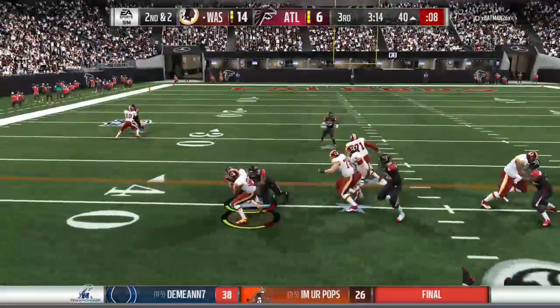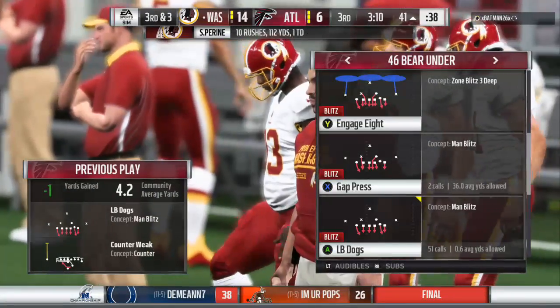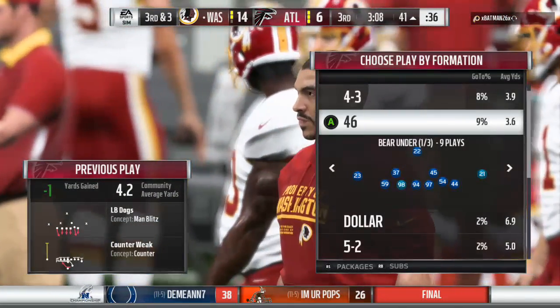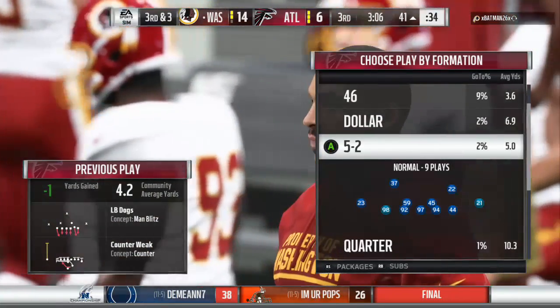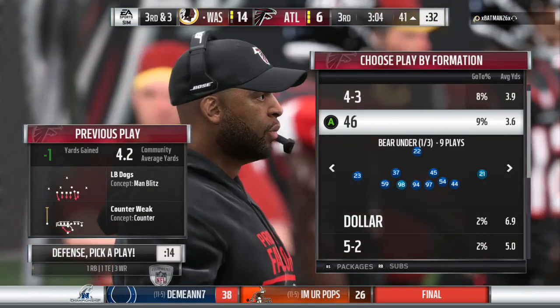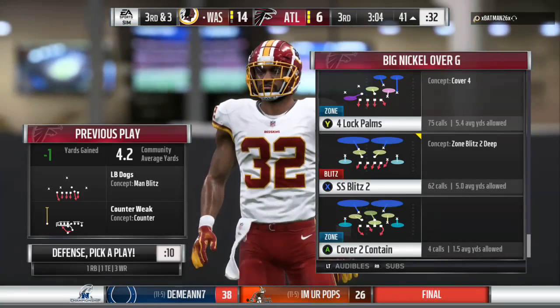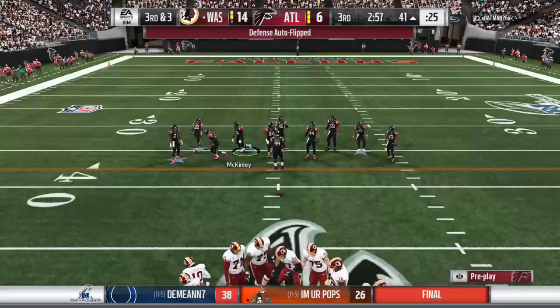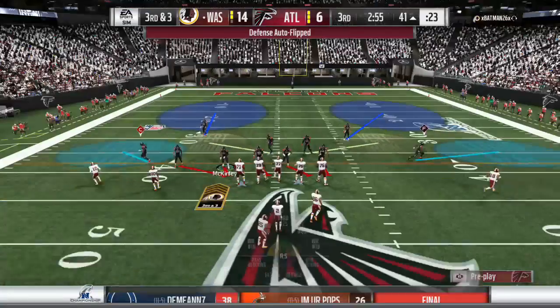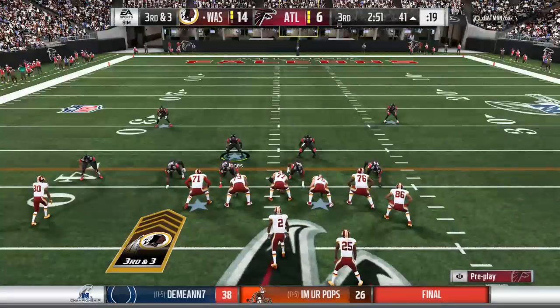They'll run again with Perine. And maybe a measure of revenge there. He's had his way in this one, but this time they get him behind the line. They'll lose a yard, and it brings up 3rd. The Redskins on 3rd down. They've converted 3 out of 5 thus far. Here it's 3rd and 3.